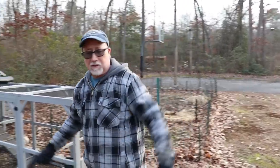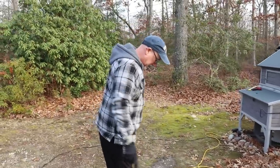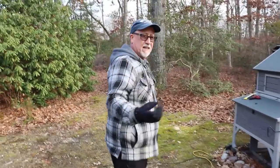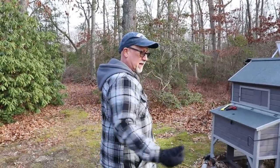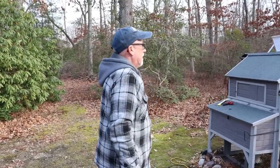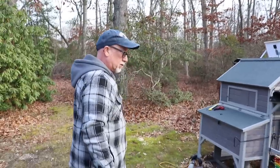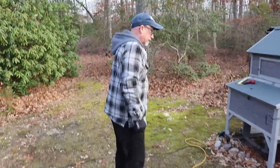I just sprinkled some of those granules around here to keep the raccoons away too. I don't know where it's at because it mixes in with the dirt. But I think it's got pepper in it and some other stuff, so it keeps varmints away, like raccoons and skunks and stuff. When's the last time we even saw any varmints around here? We have them around here. And I don't need the girls to get their heads chewed off. They're in a 360 degree cage.